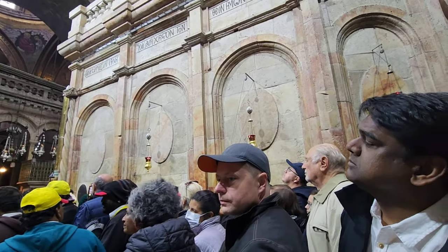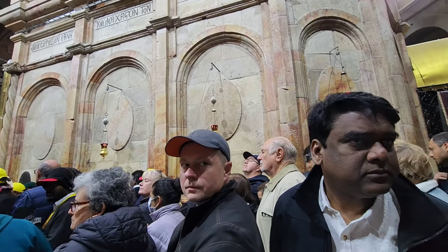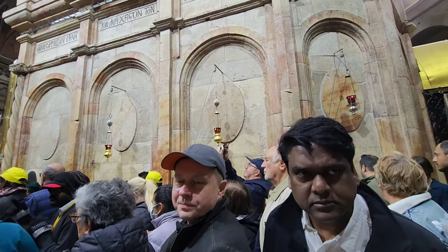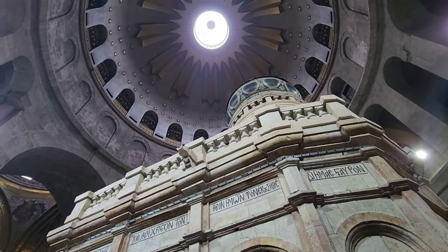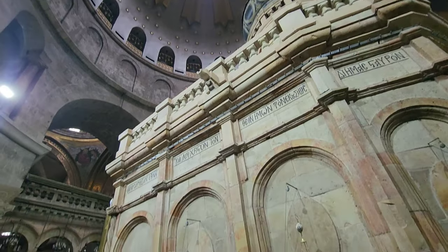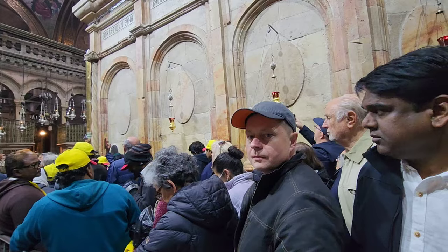There are two chapels there. The first one is with a candle. The candle is from, I don't know, are you Greek? Are you Orthodox? Then holy fire. Remember Easter? The holy fire went down from heaven straight to the Church of the Holy Sepulchre, and all the candles in the Orthodox churches are lit from that.